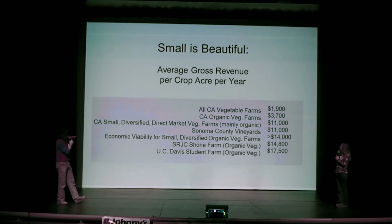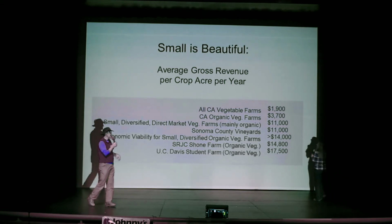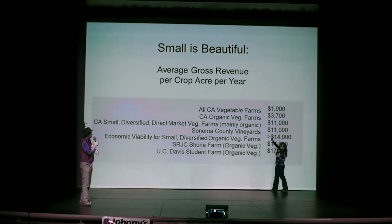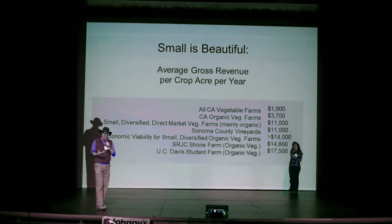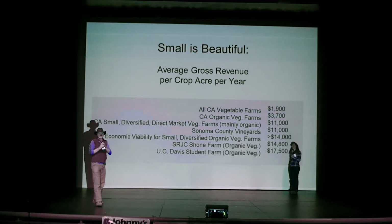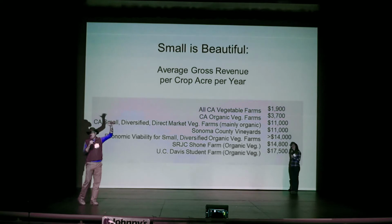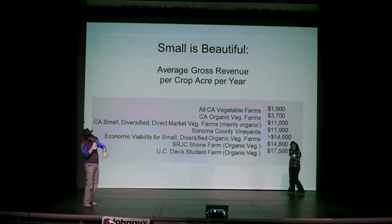And then you have economic viability. This was detailed in a report by one of the UC Davis professors, Ryan Galt, who looked into organic farms and CSA farms in California. And it's just over $14,000 per crop acre per year as gross, really the bare minimum to be economically viable. And we've seen that with many of our friends and many other farms we know, that they're definitely doing 18 to 25,000 per acre per year, which is great, they're doing awesome. And the ones who are doing less are really struggling, and we see that, unfortunately.